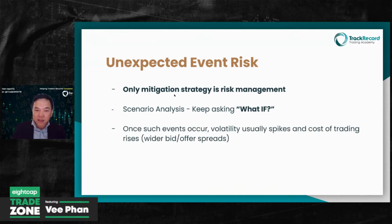And this is a good mental exercise, because once such events occur, volatility usually spikes. Swings will be wild, market liquidity will be much reduced, meaning trading volumes will become very gappy. Sometimes you cannot even really trade at a good price. For example, post September 11, the spreads in the FX markets widened to levels not seen since the early 90s, I believe. So volatility usually spikes, and the cost of trading will rise. There will be wider bid and offer spreads. So you need to be aware of this.